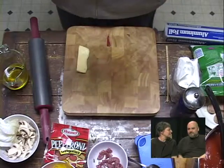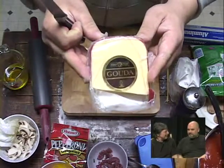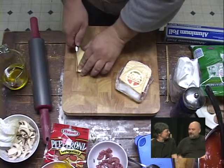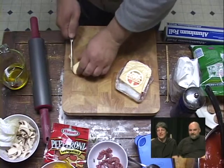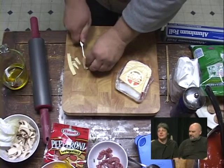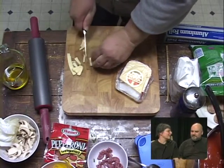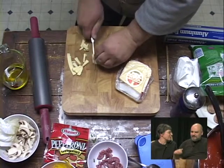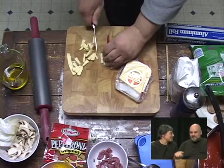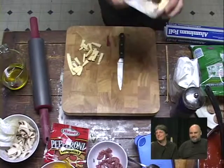Gouda, as they say. Is that how they say it? Where is it from? It's Belgian. Dutch, Belgian. I don't know. You have to be over there when they tell you how to say Gouda. It's sort of like knowing how to say gyros, the whole Greek gyro thing.